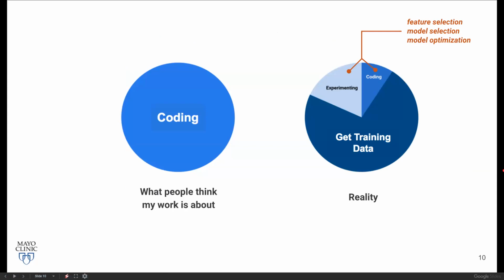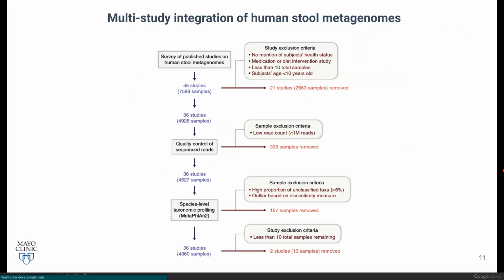Afterwards of getting this training data, or essentially the search space we'll be working with, we can then focus our efforts on the experimenting and coding, which will involve feature selection, model selection, and model optimization and parameterization. So first, let me explain how we obtain the training data. Fortunately, all the data we need is actually available in the public space.